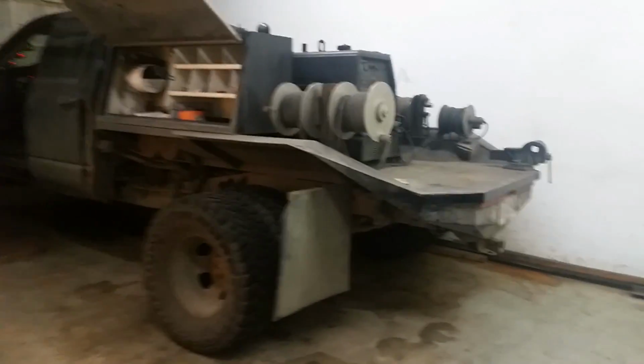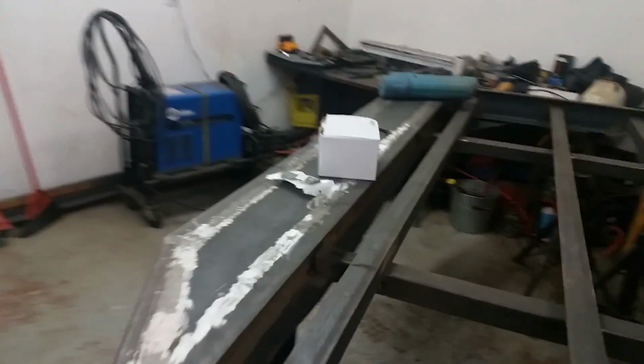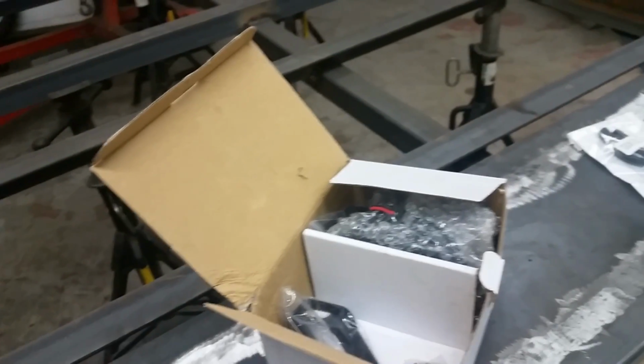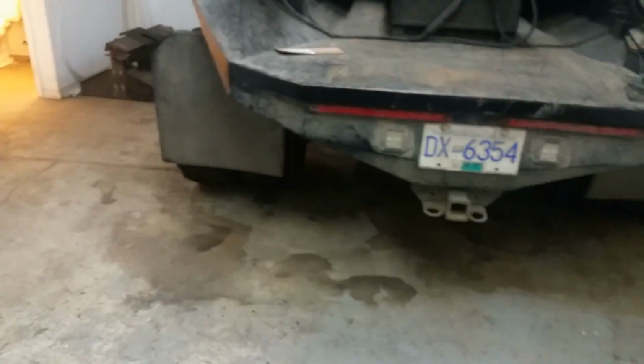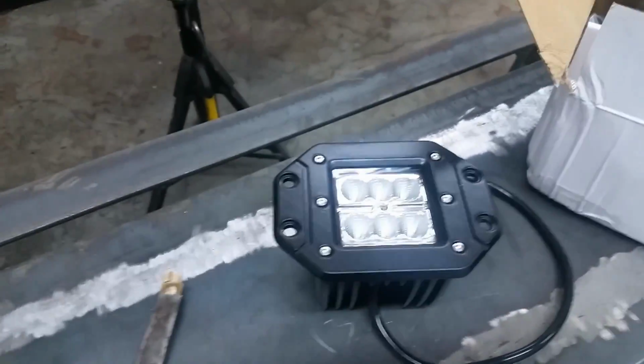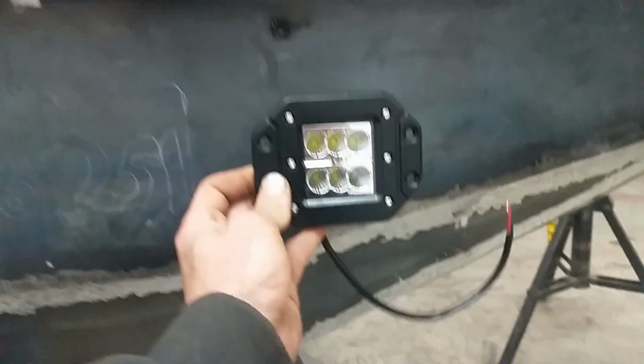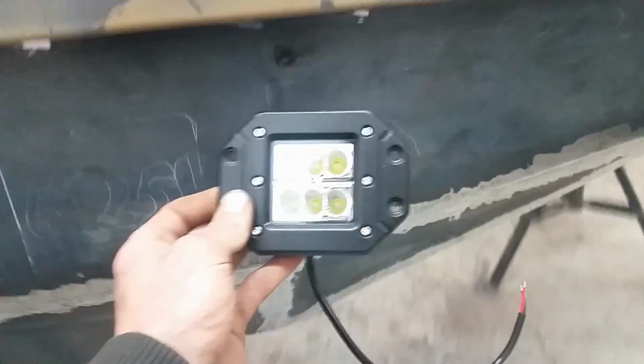I got the reverse lights and the plate lights already. Some of these cheap things, and then some more cheap reverse lights here. Same ones as in my other truck. They work really well, so just like that. They'll go about here or something. But they work insanely well.